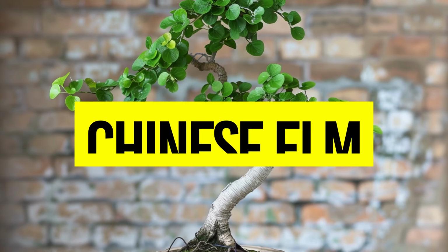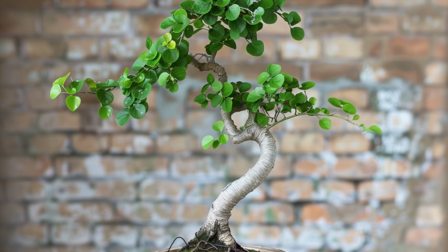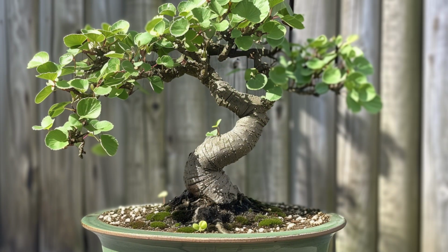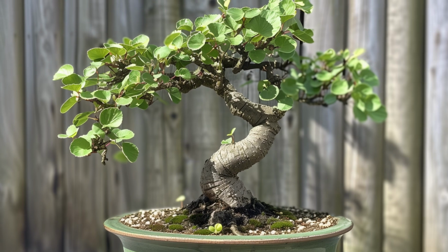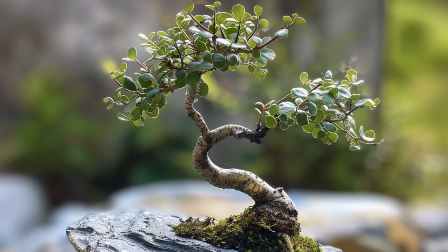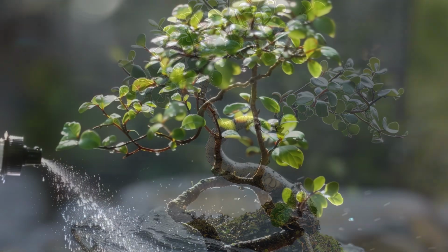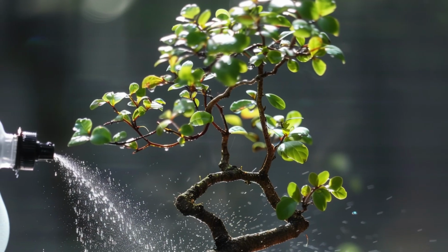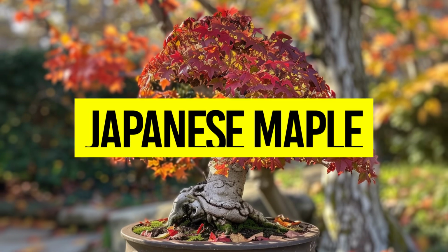Tree number 2. Chinese elm, a classic choice. The Chinese elm is known for its small leaves and fast growth. It adapts well to different environments, making it great for both indoor and outdoor bonsai care. Regular pruning keeps it neat and encourages new growth. What style would you try? Formal upright or something more relaxed? Let me know.